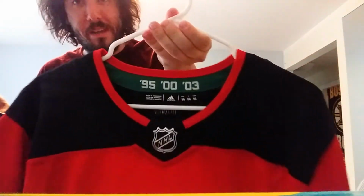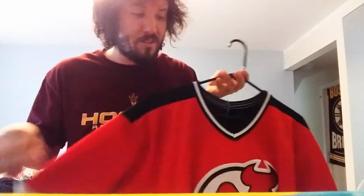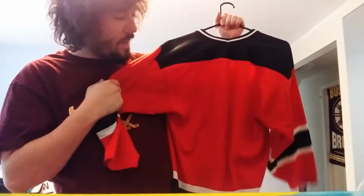Now, next up, 2 New Jersey Devils jerseys. I got the Adidas Stanley Cup home, which has the cup winning years inside the collar in green, which is kind of cool. And this, what brand is this? It's an old CCM. I actually won this from a contest that the hockey guy had as well. This is from his actual collection that he used to wear in his videos. I won a contest, and he gave me a few options and said, what do you want? And I said, I want the Devils. And there it was. So this is literally off the hockey guy's back.